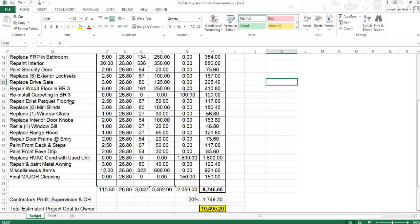We have a little parquet flooring that has to be repaired. Mini blinds, one piece of window glass that's cracked. It's not broken out, it's just cracked. I'm going to replace all the interior doorknobs just to make them look better.